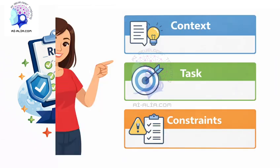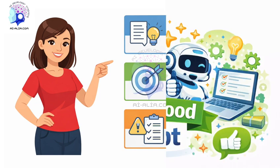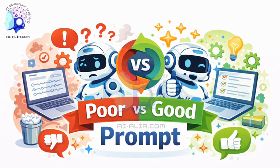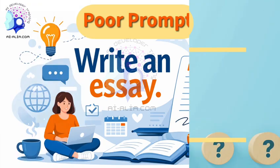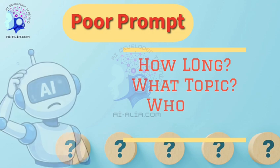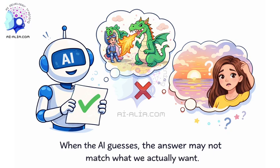So when you combine all three, context, task, and constraints, you create a powerful prompt. This is the heart of prompt engineering. The better your prompt, the better your result. Now let's understand the difference between a poor prompt and a good prompt. First, look at this poor prompt: write an essay. It does not say how long the essay should be. It also does not say who the essay is for. Because of this, the AI has to guess. And when the AI guesses, the answer may not match what we actually want.